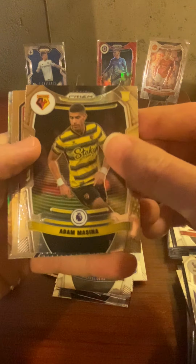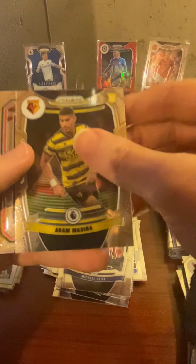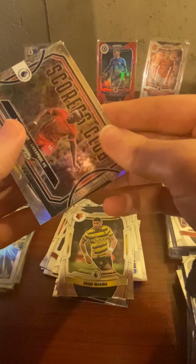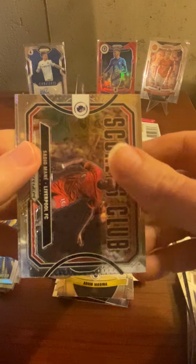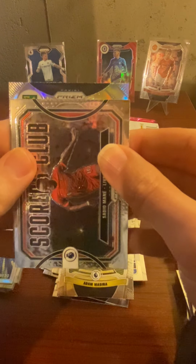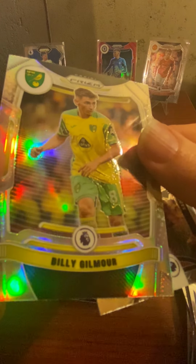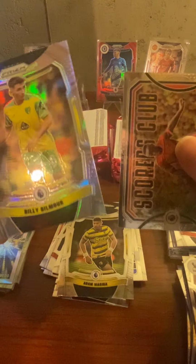Okay. We got a rookie again, Adam Masina. Let's see what we got here. Is the last one? Yeah, I think the last one is silver. Okay, we got Sadio Mane, Scorers Club. Well deserved on that one. Okay, here we go. Norwich. Not going to waste my time on that one, huh? Billy Gilmour. Jesus.